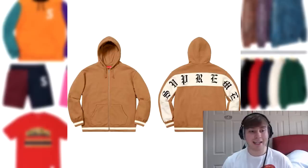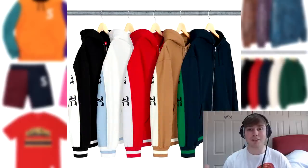However, yet again, it's sort of like, I like it, but at the same time, I'm not a fan of zip-up pieces, really. I've only got one zip-up hoodie, and I probably wear that maybe once a week, or maybe less than that, just because I don't want to be wearing a hoodie at all times.